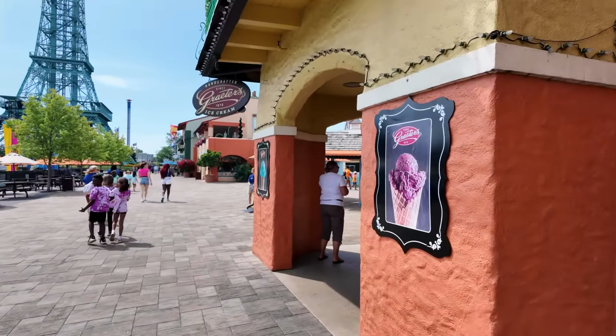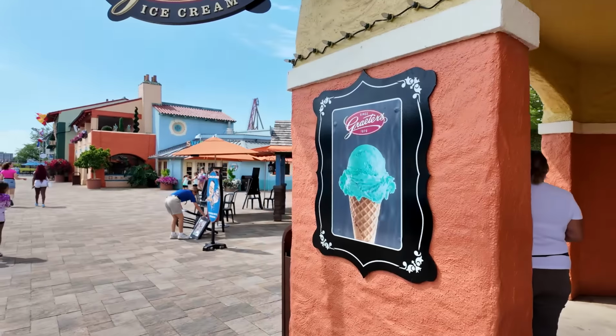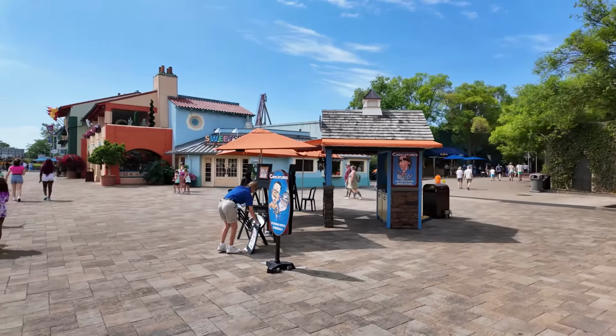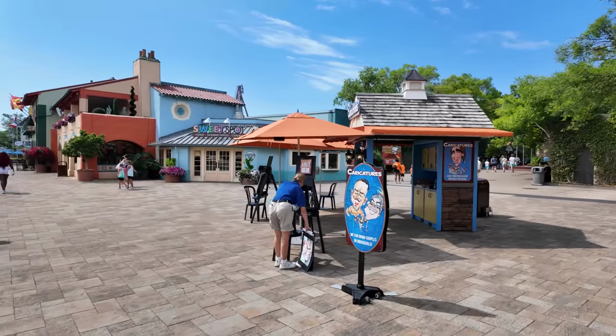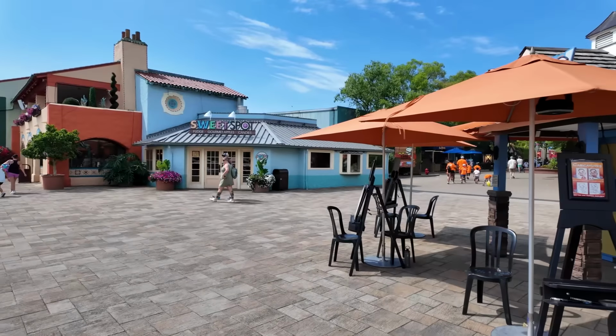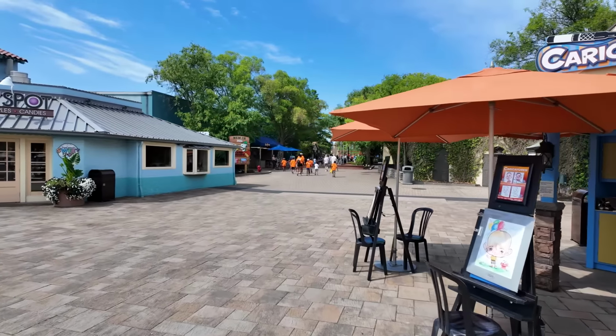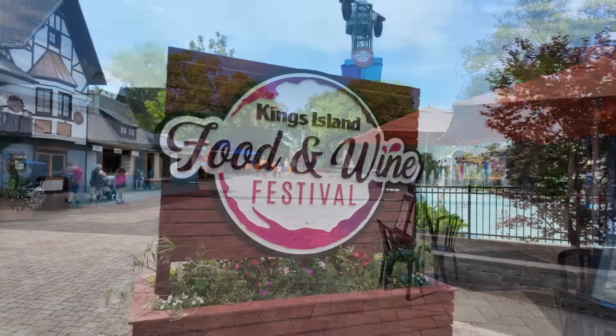An ice cream shop. It's a bit windy today, which is good because, well, it's not good for the artists here, but it is good for us because it's supposed to be 91. And this area looks like the entrance to Camp Snoopy, right over this way.